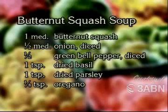I'd be happy to. 1 medium butternut squash. Are you a plan-ahead cook? Well, no matter even if you're not. Today we're going to show you some great recipe ideas for ready when you are meals with Crockpot Cooking. Stay with us.